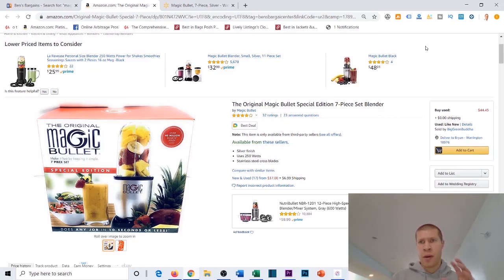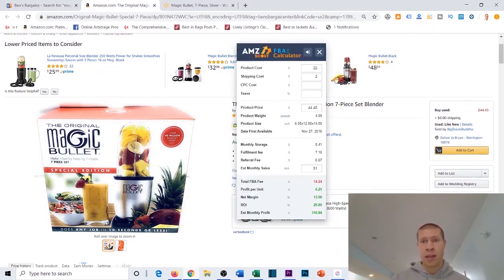So if I go ahead and put that into the AMC Scout calculator and I estimate high right here, perfect example of me being conservative, I'm going to estimate that it's going to cost me $2 because I'm assuming that this is heavier. I've never actually held one of these products before, but it might only cost me 80 cents to ship it into FBA. It might only cost me $1, right? But I'm estimating higher to be sure.